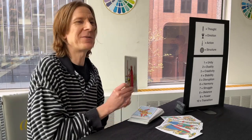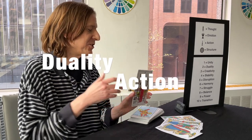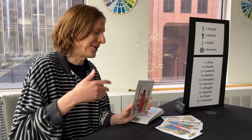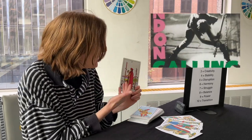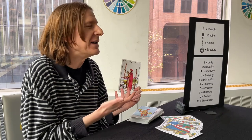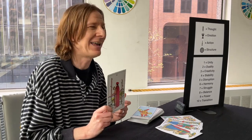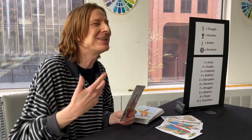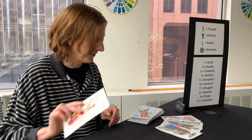Now we've got duality of action. I like to call this the "should I stay or should I go" card. You know, if I go, there will be trouble. If I stay, it will be double. But he's actively deciding what should I do? Should I go out there and conquer the world? Should I stay home? At home, it's nice and cozy. So he's trying to decide which action he should take. So, dualities of action with that one.